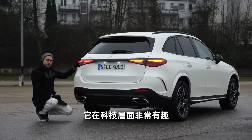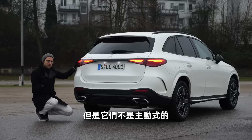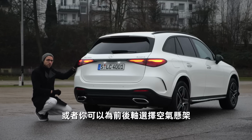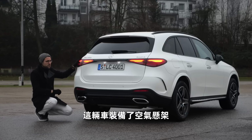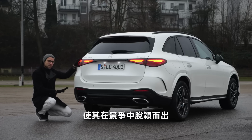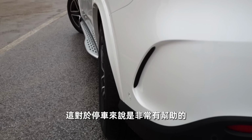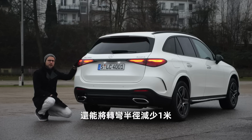And technology-wise, this is very interesting. Suspension, you get a base one with already frequency selective dampers, but they are not active actually, so you cannot select them. Or a sporty setup, and then you directly hop to the air suspension on both axles indeed. Plug-in hybrids have rear axle air suspension as standard. This one here today is equipped with the air suspension. And another technology highlight, which also sets it apart from the competition. Already in this segment here, rear axle steering up to 4.5 degrees in the opposite direction than the front wheels. That helps this vehicle massively when parking in and out, and also reduces the turning circle by about a meter.